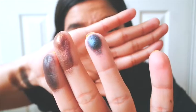Next, we have Jetsam, which is like a blue-green shimmer. Mm-hmm. It looks like a galaxy color. Look at that. Ooh, so this is Jetsam. Swatch it. Oh, I was wrong. I was so wrong. It has a purple tint to it. Okay, so Jetsam, I thought it was going to be more blue-green, but it turns out it's more blue-purple, which I still don't mind. That's so pretty.